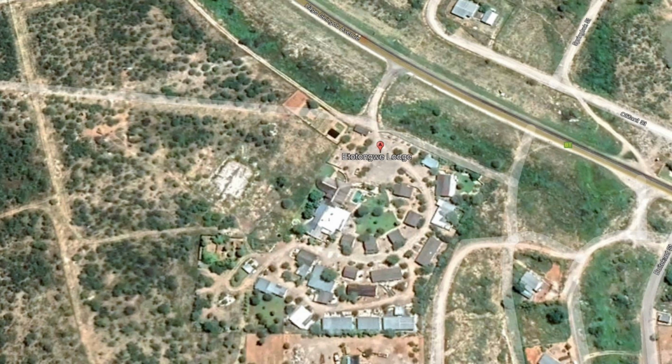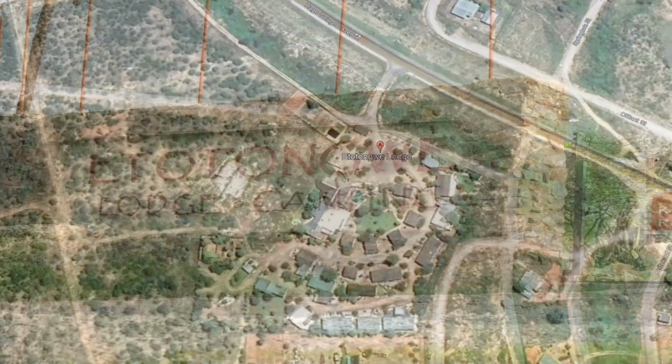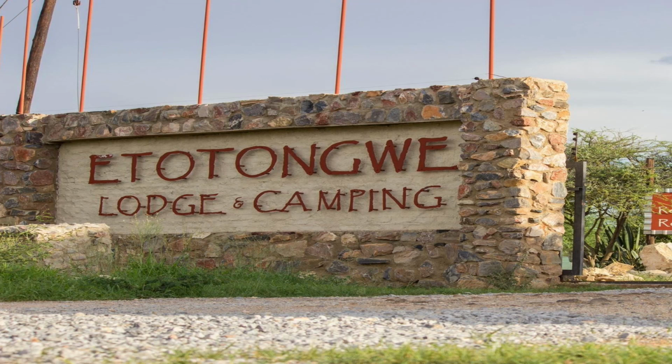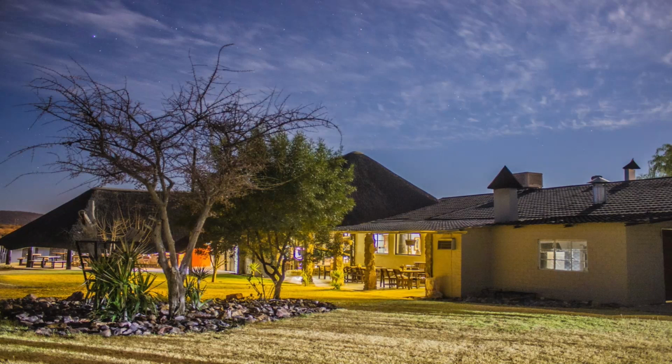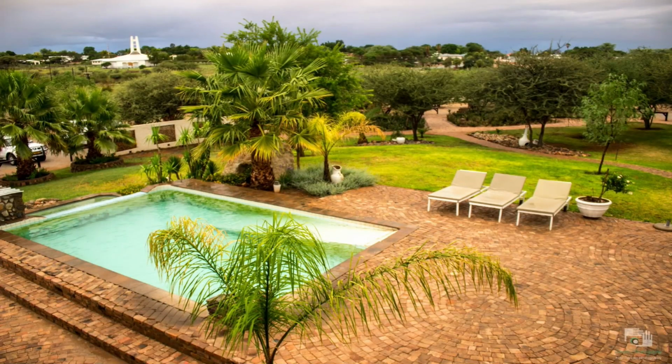Very nice place to go to. I've stayed there before, and I just love the place. This popular lodge offers affordable accommodation, camping and conference facilities for all, including independent travelers in the Etosha region of Namibia. It's your typical Namibian hospitality, bed and breakfast and accommodation as such, and then obviously a nice little restaurant with a nice bar as well.